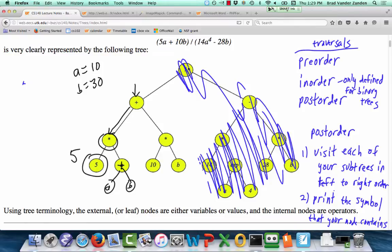But why would that not evaluate properly? Because you can't evaluate, so let's actually do this. Let's say you've gotten 5 times A and you know that the result is 50. Can you now evaluate the expression without knowing the right-hand side? You can't really, can you? So if all I give you is that, which is what in order gives you, you can't evaluate what's on the right-hand side. You can't really perform the plus operation until you know the value of that, and you have to know the value of both operands before you can do the operation.